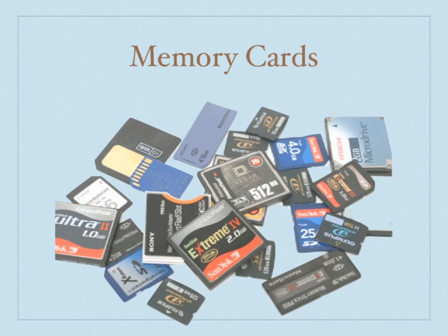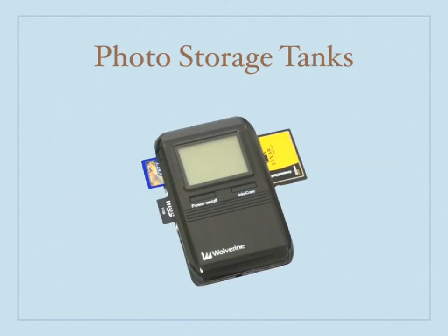Another alternative is a photo storage tank. You may want one of these even if you get a ton of memory cards, because these are excellent for backing up your pictures. Memory cards these days are very robust, but still, every once in a blue moon, you get a memory card failure. Basically it's a hard drive with a memory slot in it. You stick the card in, it'll suck all the pictures off of it and copy them onto its built-in hard drive. That way you have the copy that's still on your memory card as well as the copy that's on your little photo storage tank.